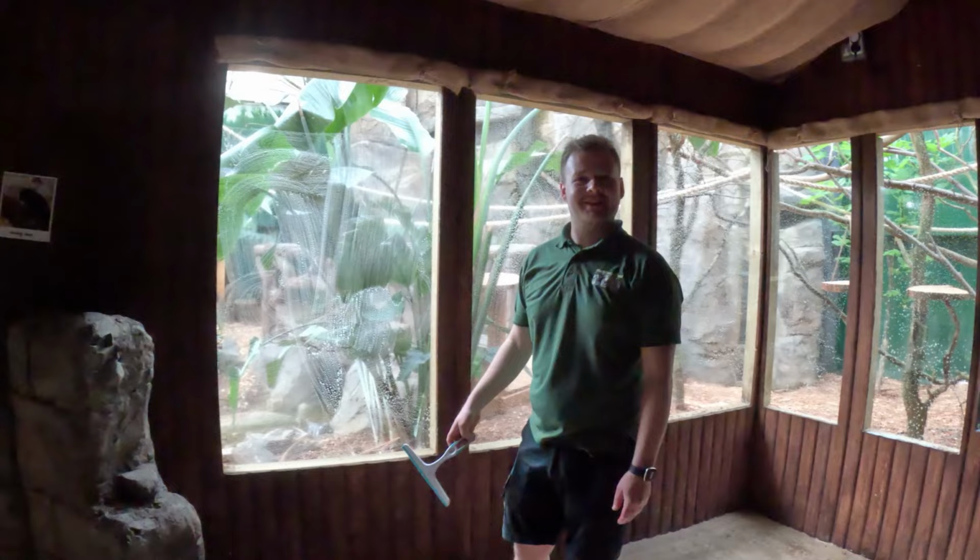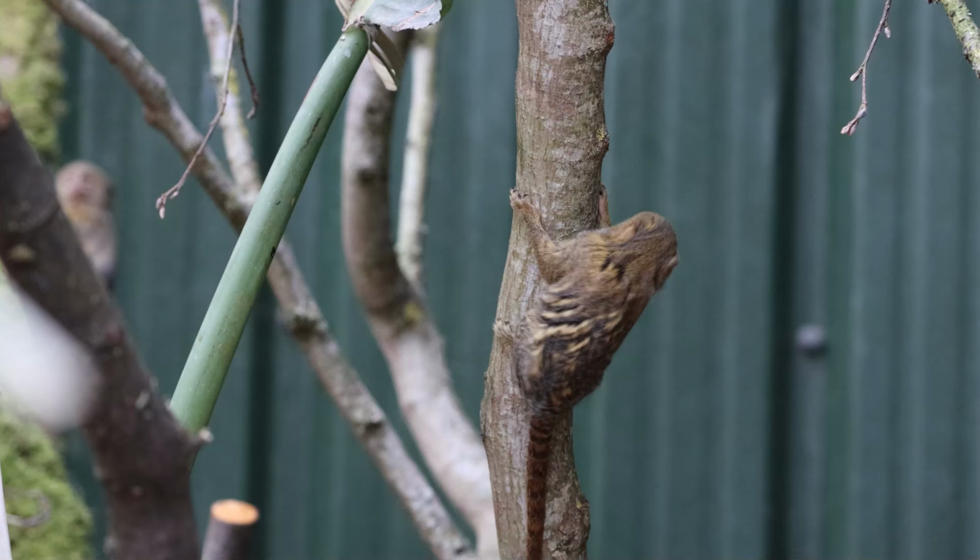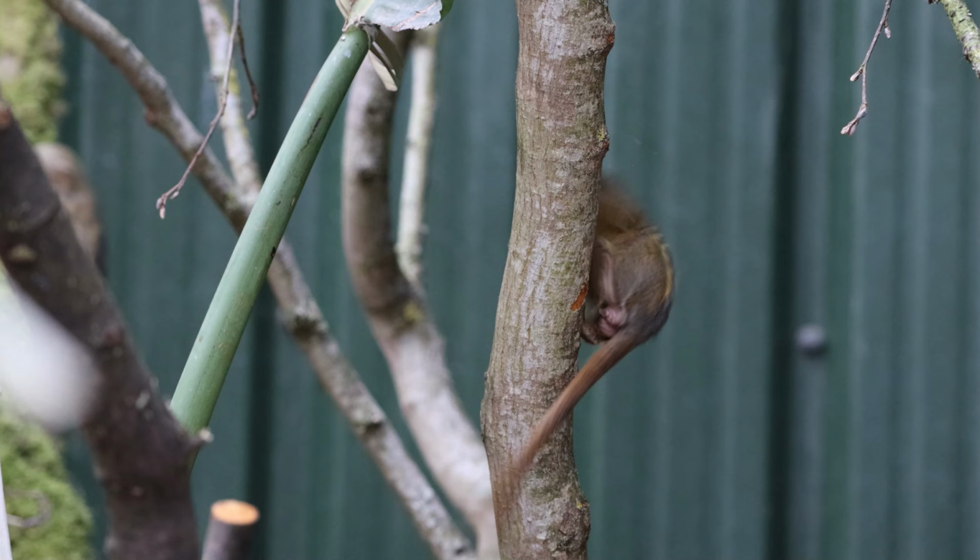Hello, you all right? How are you doing? I'm not bad, yourself? Good. So are you on this section today? I am, yeah. How do you think the pygmies have settled in? They're getting a lot more confident. So there's two of them that hang around in the main enclosure. One is a bit more nervous, he tends to run back in. It's like his little safety net and his little holding pen. But yeah, they're getting on better.